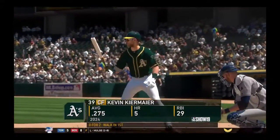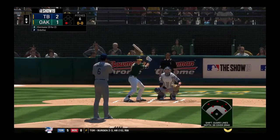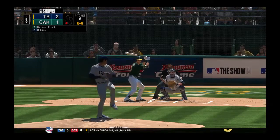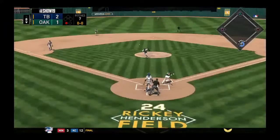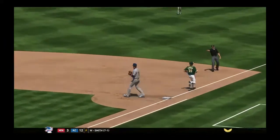Striding into the box, Kevin Kiermaier. He comes in 0 for 2 thus far. First pitch coming. Here it is. A bouncer to the left side. Throw gets him. 2 down.